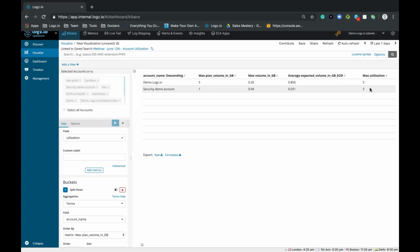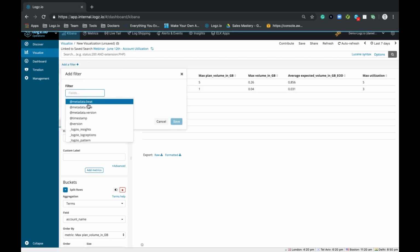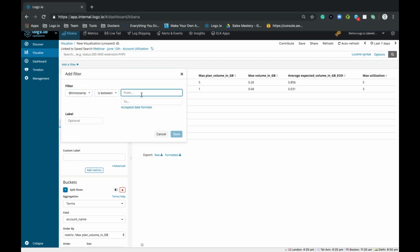With that being said, as this is a monitoring dashboard, we would like to monitor only today's usage. For that, we will apply an additional filter that will work on top of the actual timestamp of each one of the logs in order to make sure that the logs that are being checked and used for this visualization are only from the beginning of the day until this point in time.